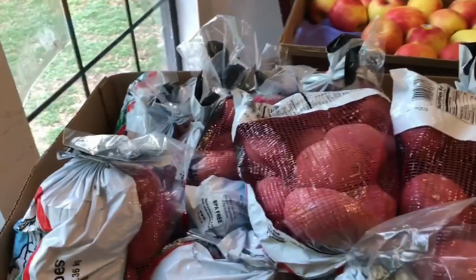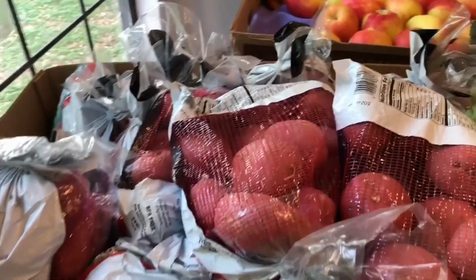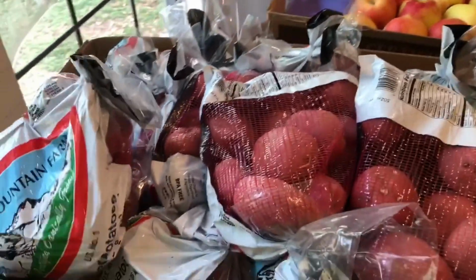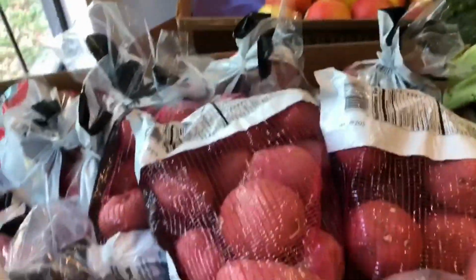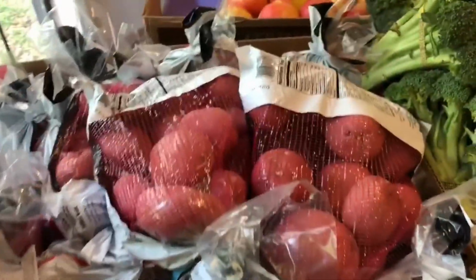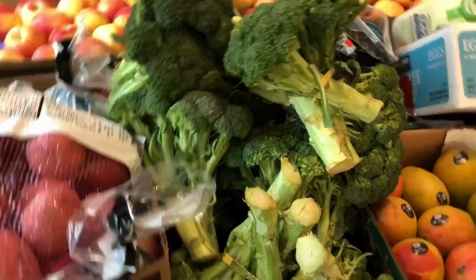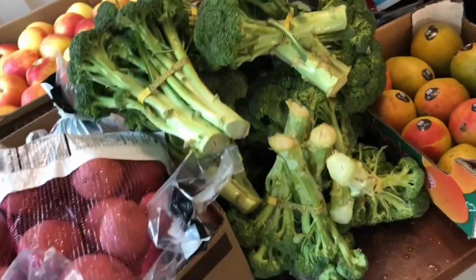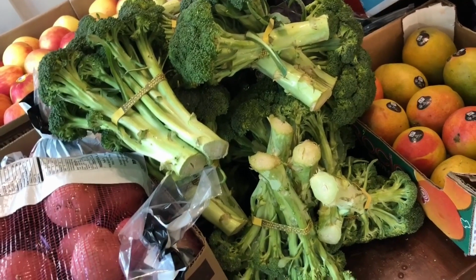Starting on the left here, I have red potatoes. They're organic, and this is 48 pounds of organic red potatoes, and it was $12 for all these potatoes. Amazing. Coming up next is the broccoli. This is also organic broccoli, and there are 14 of these guys, and it cost $10 total, $10 of broccoli.